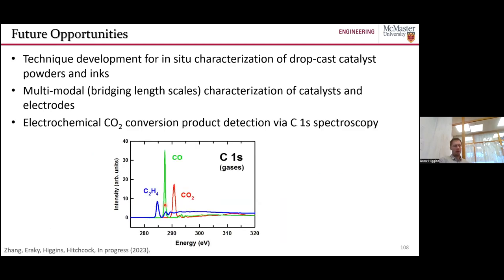The next thing we want to do, and this would be super cool, is that all of these products that we're forming, these carbon dioxide derived products, are carbon based. And the beautiful thing about STXM is, with some recent innovations and advancements, it's possible to do STXM measurements at the carbon edge. And so we want to see if we can actually see spectroscopically the types of products that are being formed within that electrochemical microchip reactor.